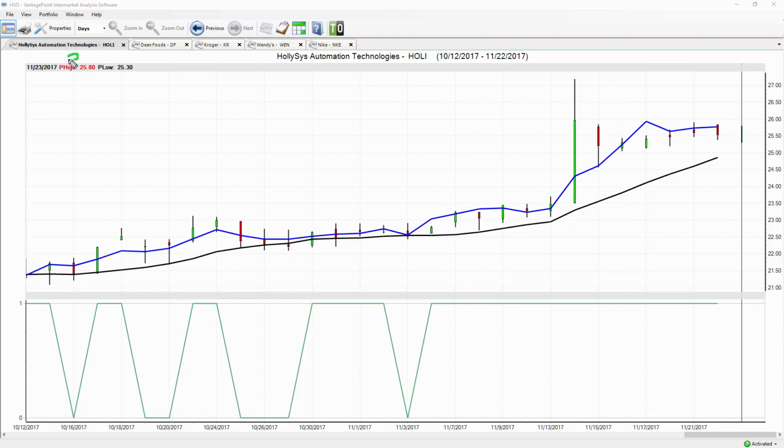We're going to start here with HollySys Automation. A lot going on in that automation space. Dean Foods, again, really a sector with a lot of these food and grocery companies doing quite well. We'll look at Kroger Foods as well, and Wendy's, so fast food, interesting things going on there in that particular stock. And we'll take a look at Nike shoes, which everyone should be well familiar with, that company and that brand. But let's go ahead and start here with HollySys Automation and show you what we've been able to identify.